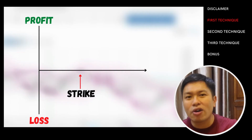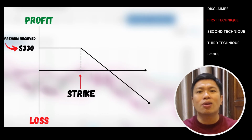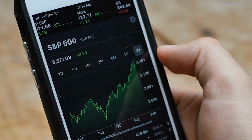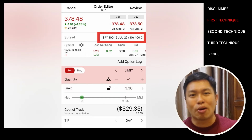Hence, you can see that for a premium of $330, the option seller is exposing himself to unlimited losses, as he will have to buy SPY at whatever price it is traded at the option expiration date just to fulfill his contractual obligation to the option buyer.